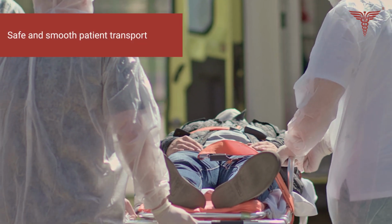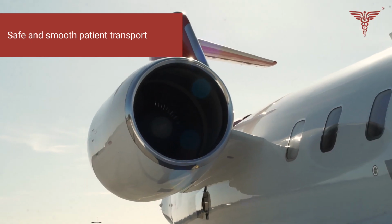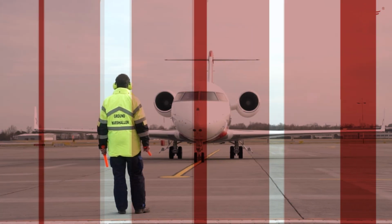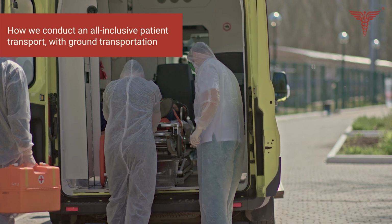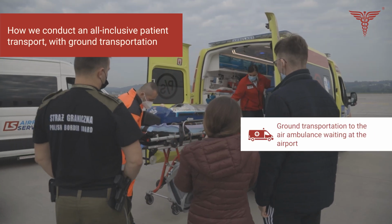Each patient transport should be as smooth, comfortable, and safe as possible. To ensure a patient-friendly service, in addition to providing the appropriate transport option, we also offer an all-inclusive bed-to-bed service. On the day of the mission, a ground ambulance or a rescue vehicle picks the patient up and takes him to the airport, where he is immediately transferred to the ambulance plane.